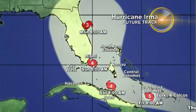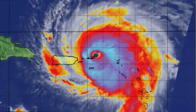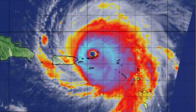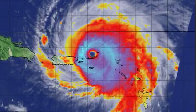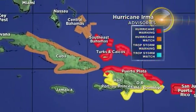It does look like it will pass more to the east coast of Florida Sunday into Monday, starting to weaken as it interacts with land as a Category 3 there by Monday morning off the northern coast of Florida. Now, you can see this is a significant storm as it continues to impact the Virgin Islands right now, and it is pressing towards Puerto Rico. They're already starting to get the outer bands and some wind gusts there.